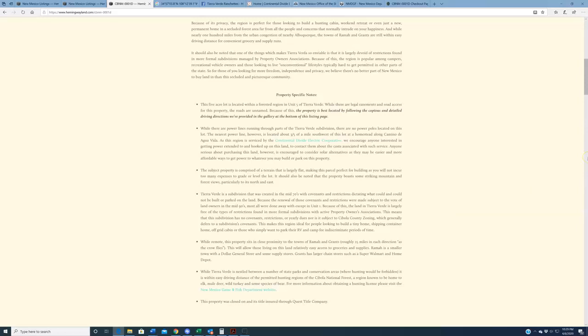It was created back in the 70s. A developer comes in, they buy up 4,500 acres of land, they chop it all up into 5-acre parcels, and they create covenants and restrictions for the land. Can't do this, can't do that. But one of the nice things they did, which not a lot of developers do, is that they left a clause in the covenants that said these restrictions will sunset after 20 years, and they have to be voted on by the landowners in this area if you want to keep them, if you want to preserve them, or if you want to do away with them.